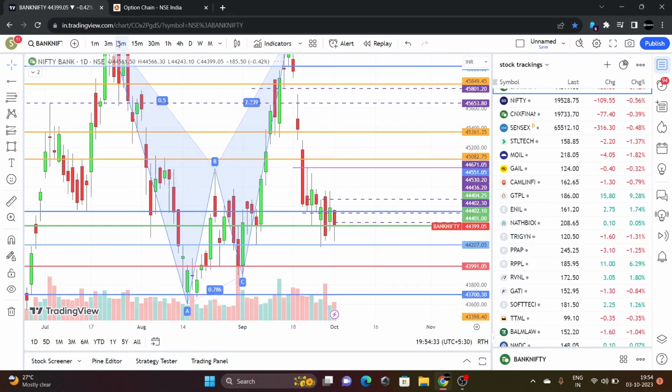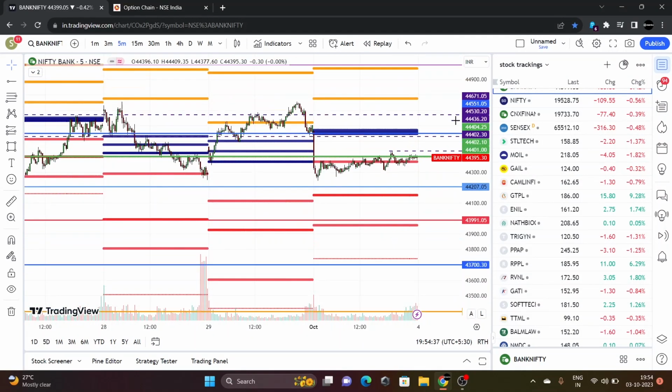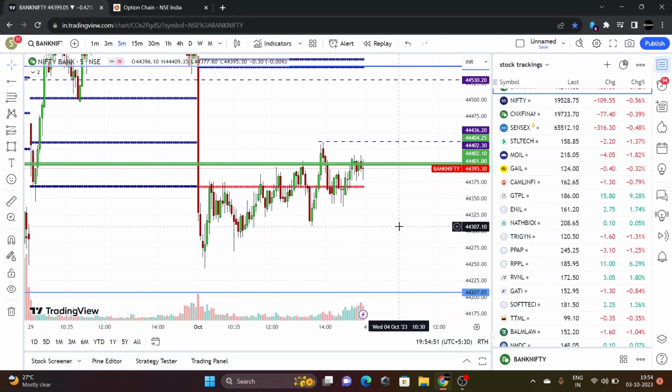If you see the 5 minute chart, today was not a good day because it was just sideways. Starting out it made a fall, and after that it showed signs of a recovery, a bounce back. But it was just consolidating in this S1 support range the whole day. It was just theta decay, and sellers made a good profit because of this sideways stay.